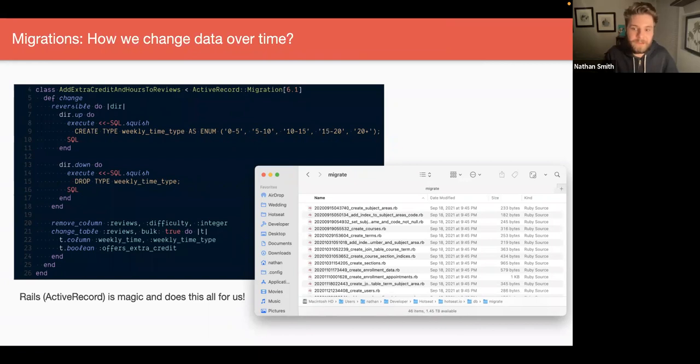Ruby on Rails, the framework we use, actually makes this super easy. So we can see you define a class and a method on that class called change. And then you can change the table or remove a column. It provides us a very expressive way to change tables or change our schema over time. And you can see, this is a folder of all our migrations since we first started Hotseat, and it's quite long. There are a lot of migrations we've made over time.